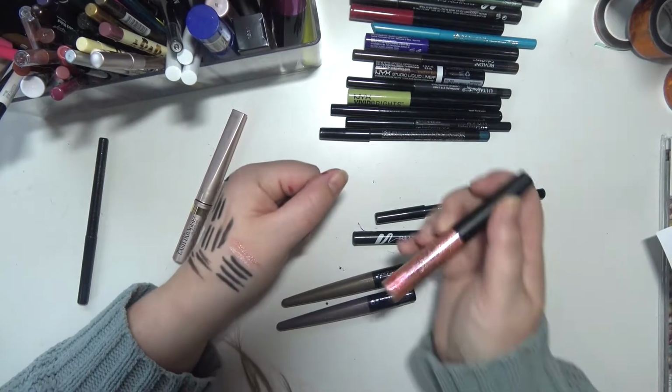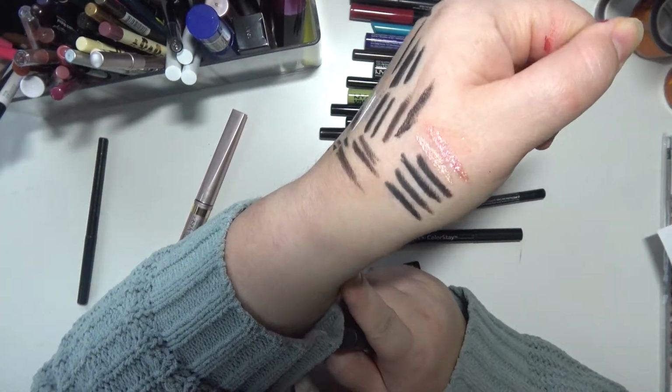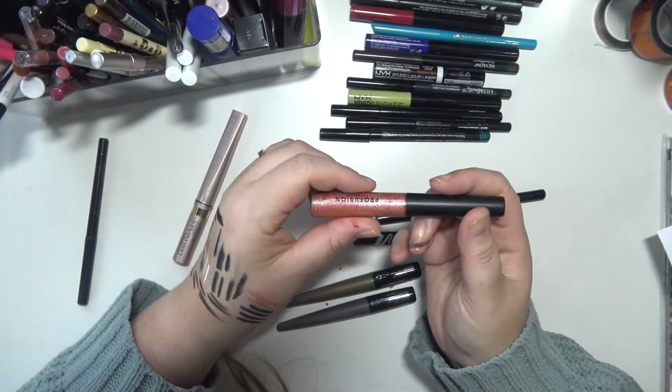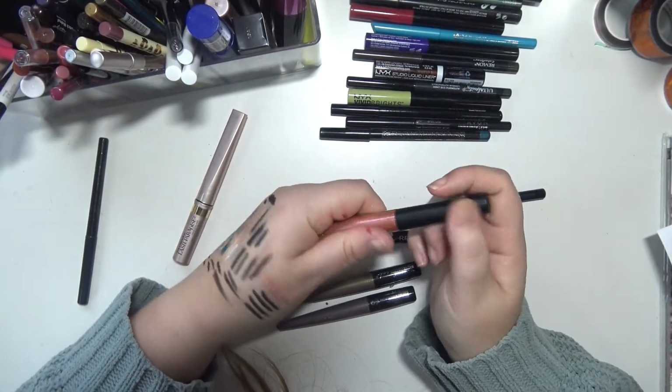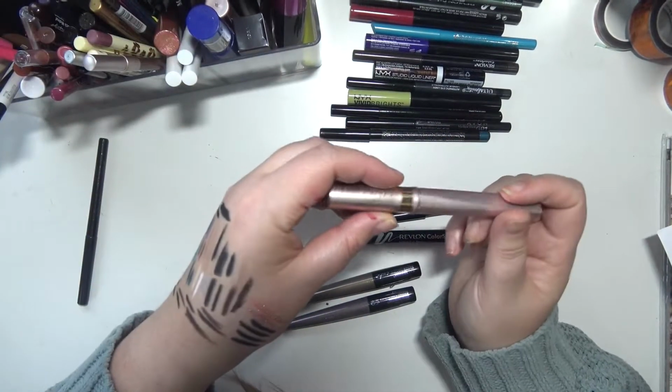I actually do kind of think I want to keep this glitter one. Once it dried down, it's not really chunky and it's really pretty, and I don't have to use it as a liner. I can just put it all over the eye or whatever, but I think I'm going to keep that one. I'm going to keep the L'Oreal one.